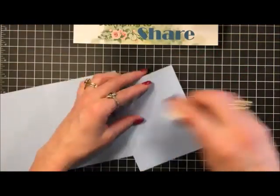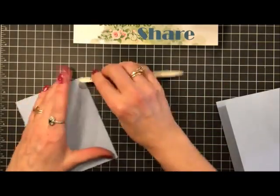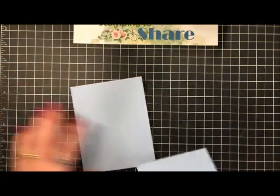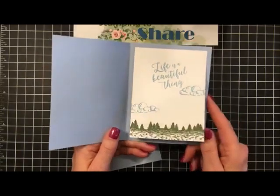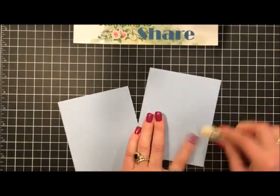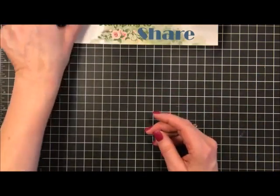And so let me grab my bone folder here because I like these to lie flat for us while we're working with them. So here we go. And I did pre-do the inside of one of the cards just to make it go a little bit quicker for us. So I have another one that I have prepared. And now let's go ahead and do some stamping. So we've got that set aside.